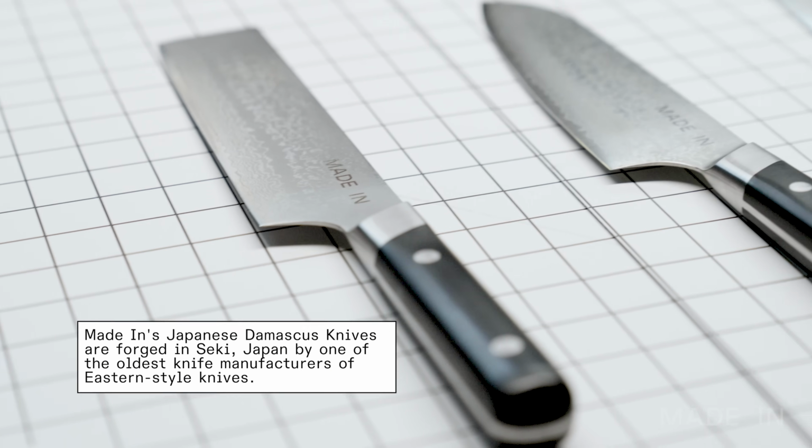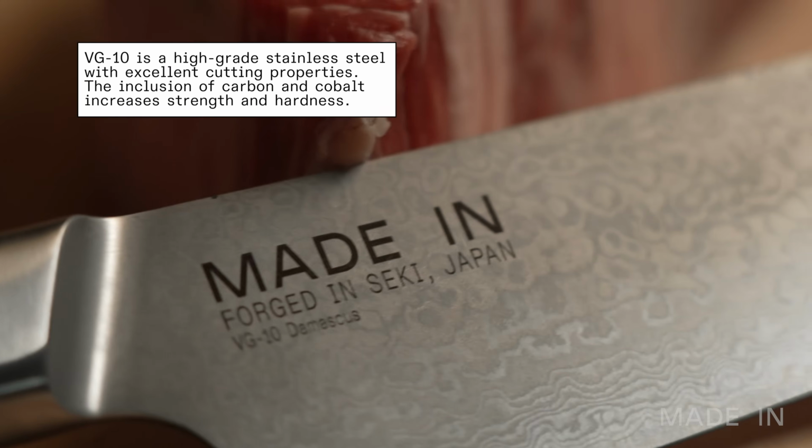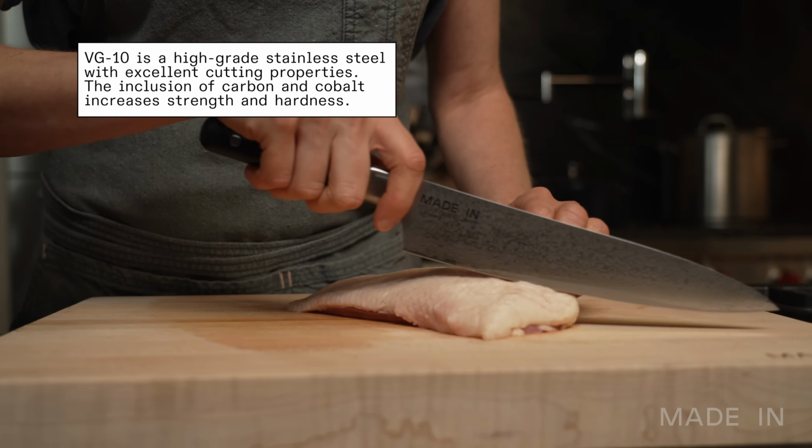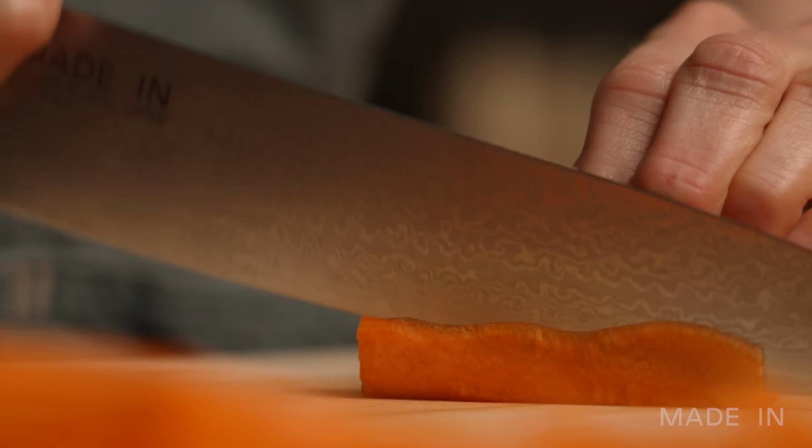As we moved to an Eastern style knife, which you see we're releasing now, we went with a little more classic material that's very common in Eastern style knives. It's a VG10 metal, and it's higher in carbon content. So as a result, it's a harder metal that can get sharper and stay sharper, but it's also a little more brittle, so you have to be a little bit more careful with it and care for it more.